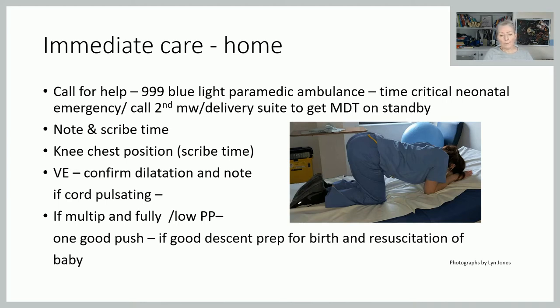If your second midwife is not already at your home birth, then it may be worth getting her en route, because she may arrive before the ambulance, which will give you a second pair of hands to actually manage this emergency. And you need to let delivery suite know what's going on, so they can get your multidisciplinary team on standby, because this lady, when she arrives at hospital, will be going straight to theatre.